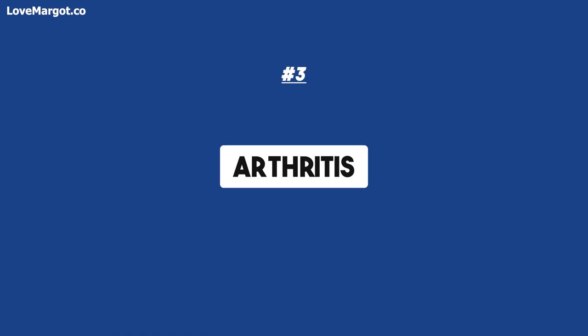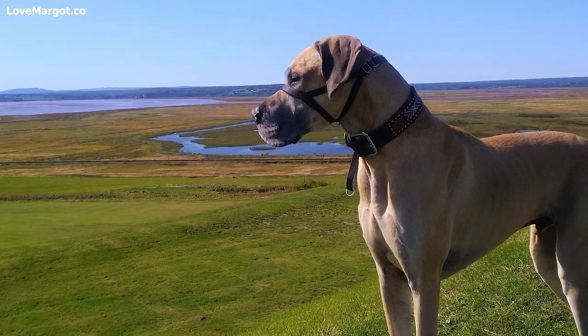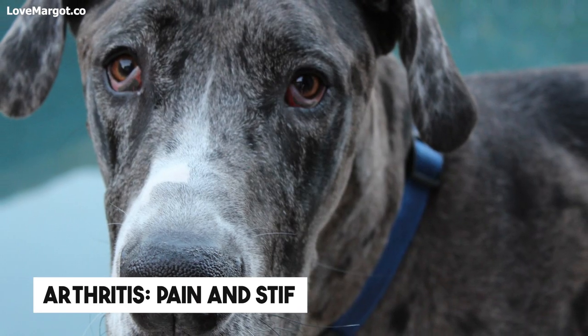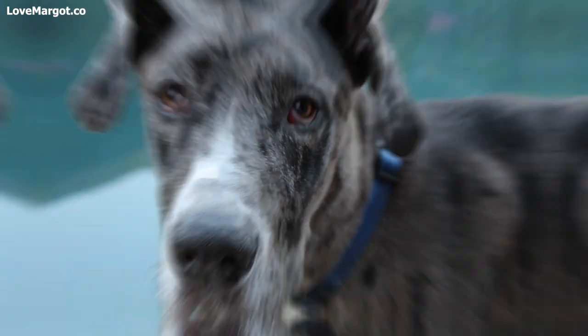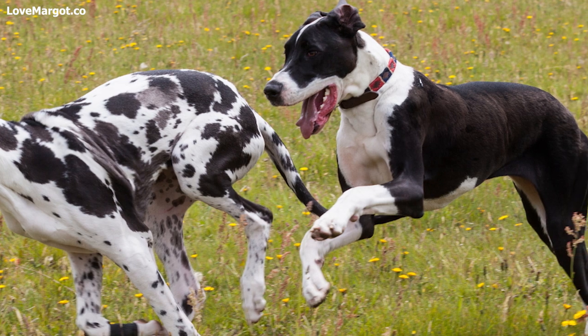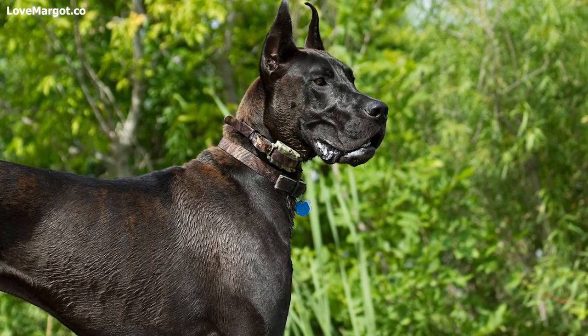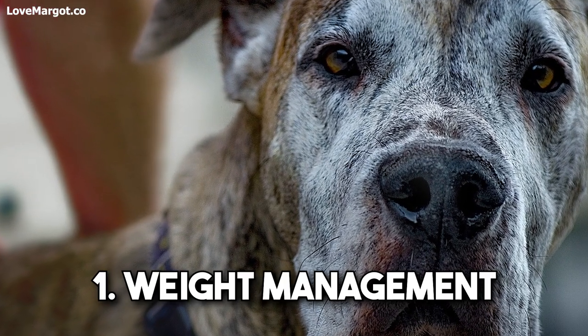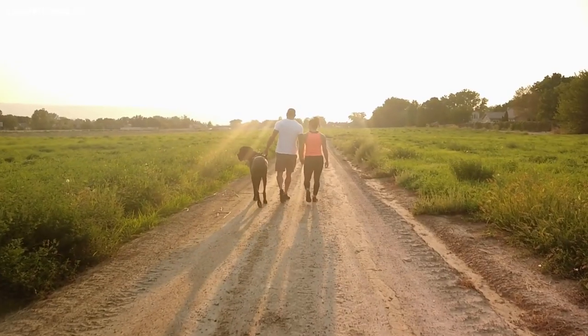Arthritis. Arthritis is a common condition that affects Great Danes. It is a degenerative disease of the joints, and it can cause a lot of pain and stiffness, especially in big, older dogs. If you notice your dog having trouble getting up, or he seems to be in pain when he moves or seems unwilling to play with other dogs, it's a good idea to have him checked out by your vet. There are several ways you can help with managing your older Dane's arthritis, including weight management. Keeping your dog at a healthy weight will help to ease the burden on his joints.